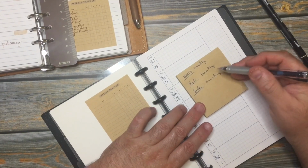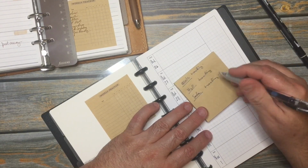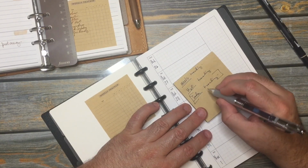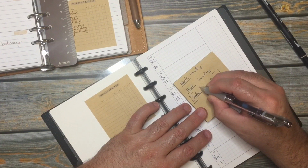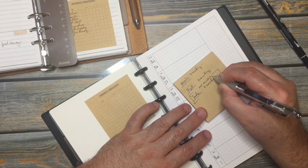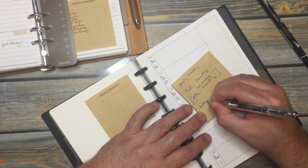So I want to track my meals. I want to track my water. I want to track that I'm not drinking soda. I don't want to drink soda. Not drinking soda, tracking, and also treadmill time.